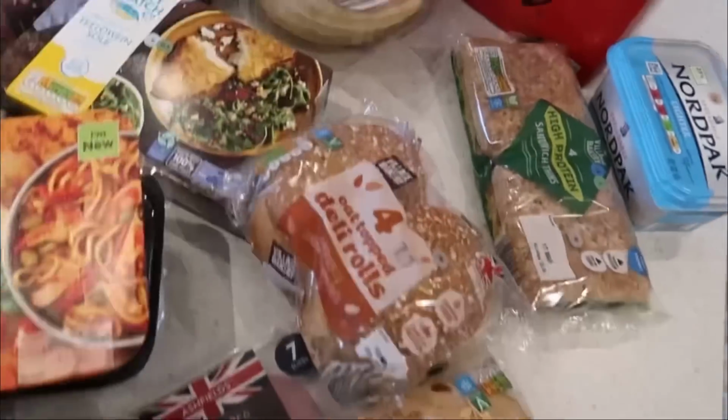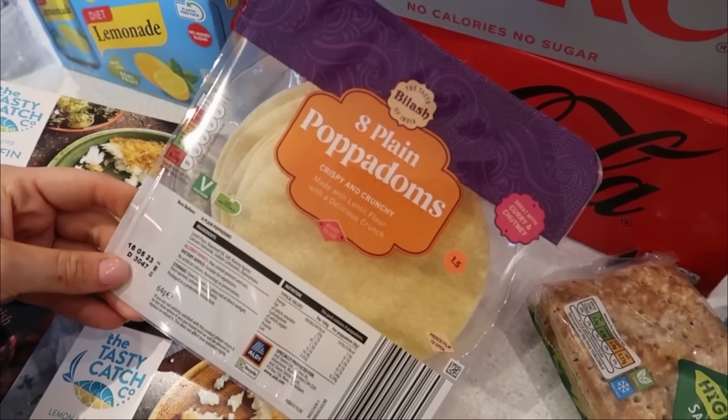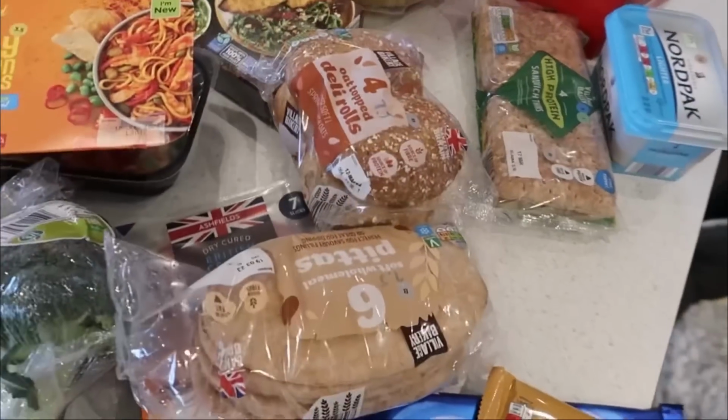And then the poppadoms I was talking about. These are just the plain poppadoms from Aldi, really affordable, cheap and cheerful, 1.5 cents. So we have that alongside some mango chutney with a curry.